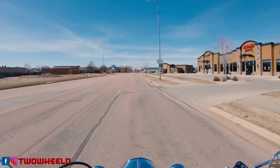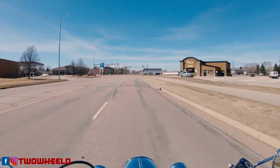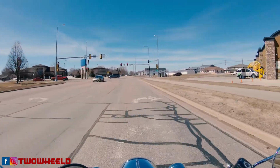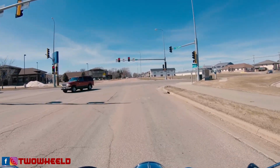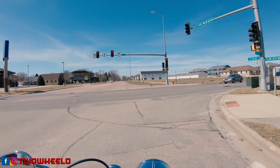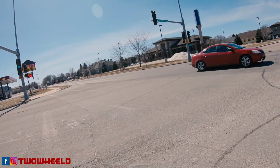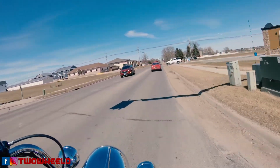I like the sound. You know, this has a 96 cubic inch motor. I don't know how this compares to some of the newer bikes, but I just really like the sound of this bike. Sometimes I wish the exhaust was a little bit louder, but you know, it works. I can at least hear myself think.